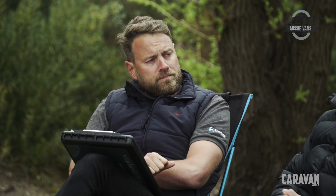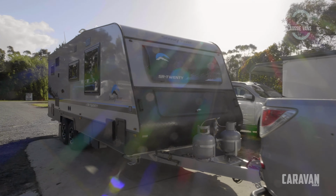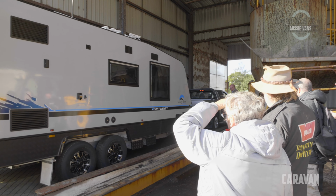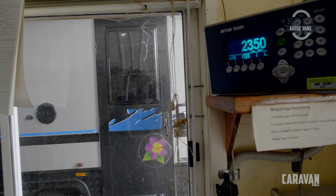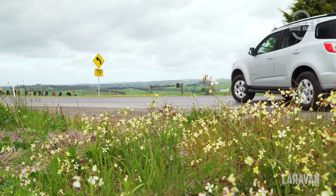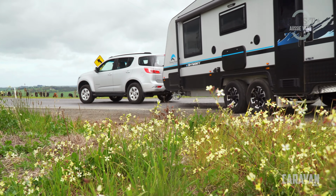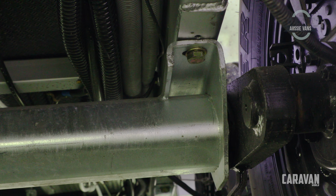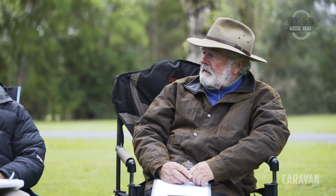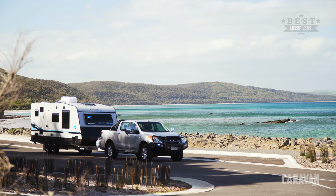How did it tow, John? It was one of the lighter vans. It was interesting when we put it on the weighbridge yesterday, it was only 40 k's over what it should have been, which accounted for the water that was in it. So it was lighter and it did move around in the wind, but in the more benign sections it was fine. I like that rubber torsion bar suspension. I think it works really well. I didn't have any problems with it towing at all.